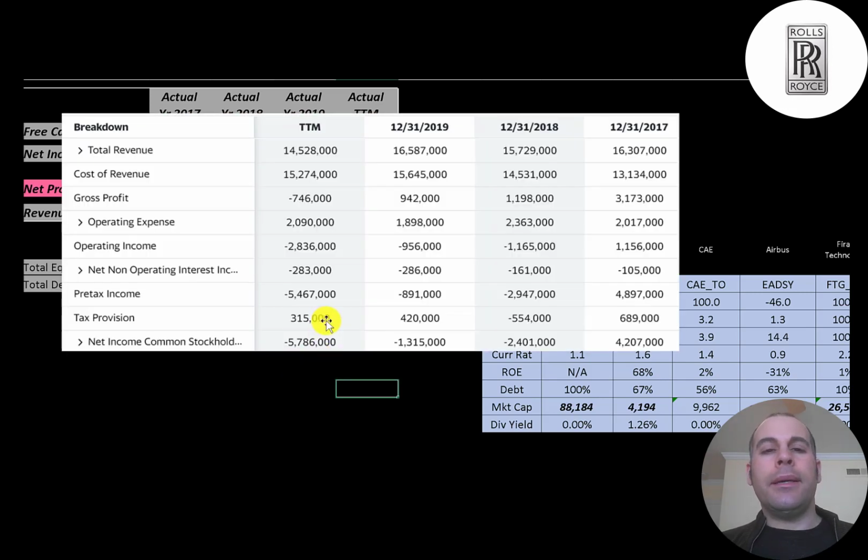This is the company's income statement. The top line is the revenue, the sales. Below that is the cost of revenue. These are the expenses directly related to generating the revenue. And the difference between those two numbers is their gross profit. And their gross profit is decreasing each year. It was negative in the trailing 12 months for the first time.